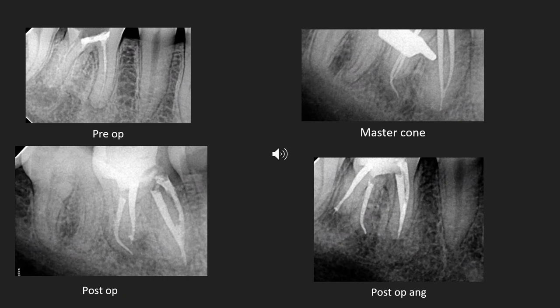So this is the same case from the previous slide. It's a radix, right lower six. You can see the canals are not nicely cleaned and filled, and the patient was having pain. So we decided to do retreatment for this case, and the filling material from the canal was removed using HyFlex Remover. The canal preparation, the BMP, was completed using HyFlex CM.